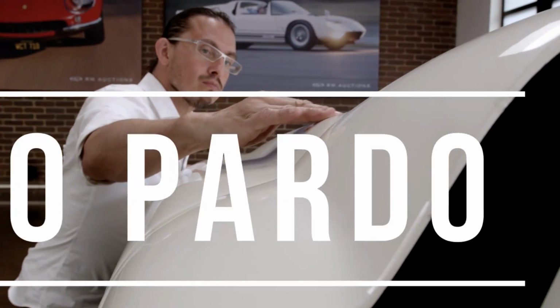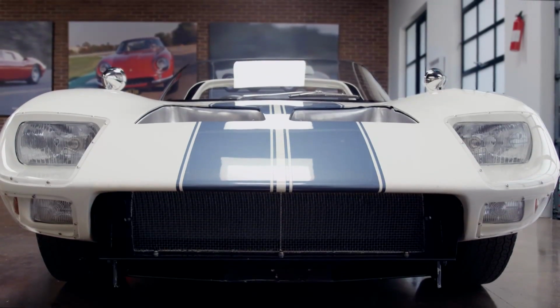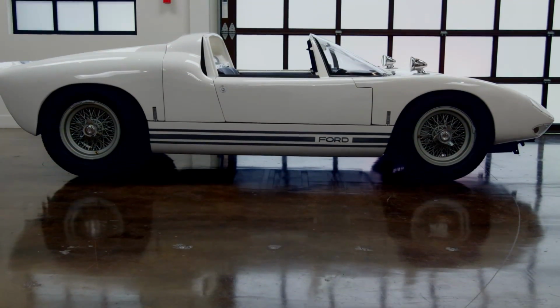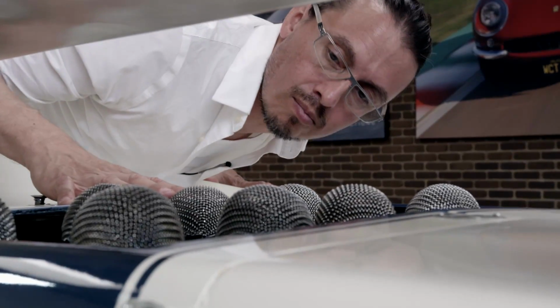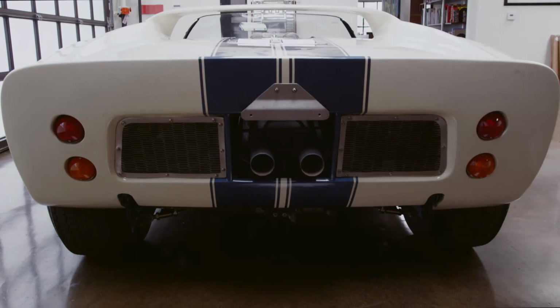Things are in an extremely experimental state. The headlamps to the fog lamps and the air intake here in the center haven't grown to the graphic and personality that we know as a GT40. The lines are quite beautiful. It all looks like jewelry. It's just a beautiful car, and it definitely says a lot about the beginning of the Ford GTs.